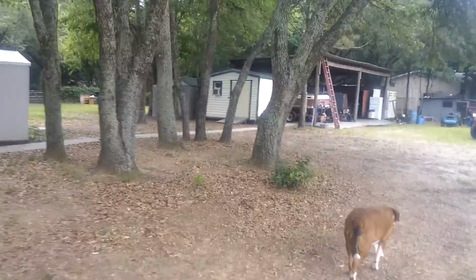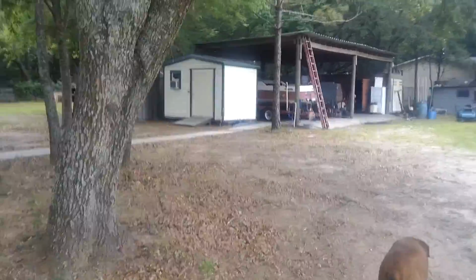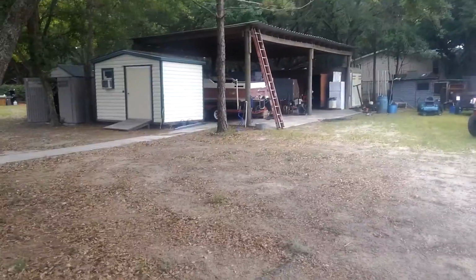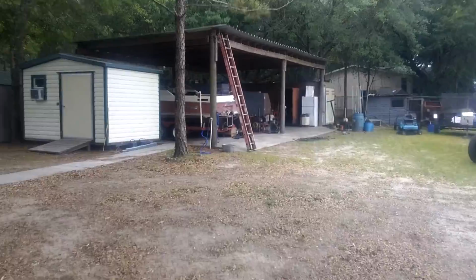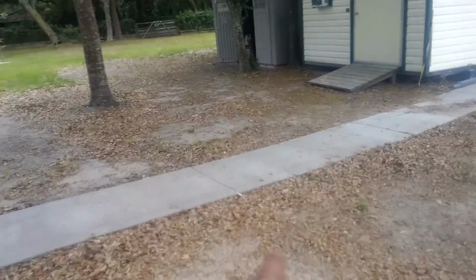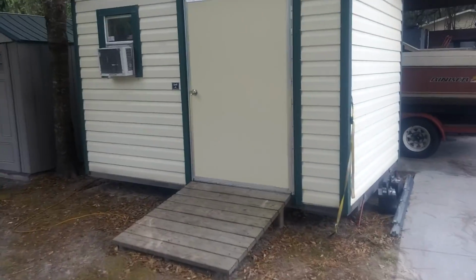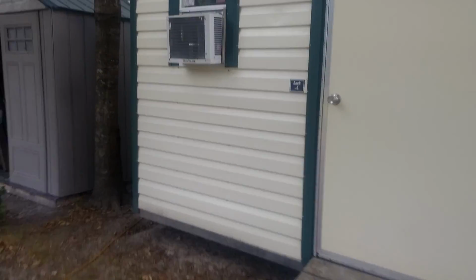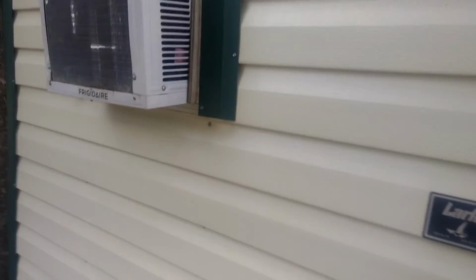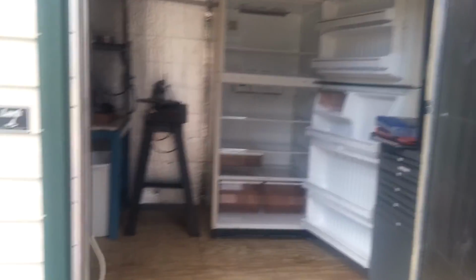And this other shed over here, plus the pole barn, which I'll get to in a second. But there's a concrete sidewalk that goes all the way over to the shop. I guess that's what I'm calling the shop. This shed came with it too. It's got a window air conditioning unit in it. And it's all insulated too. So if I ever get back into my scroll saw work, I'll be able to sit in the air conditioning.